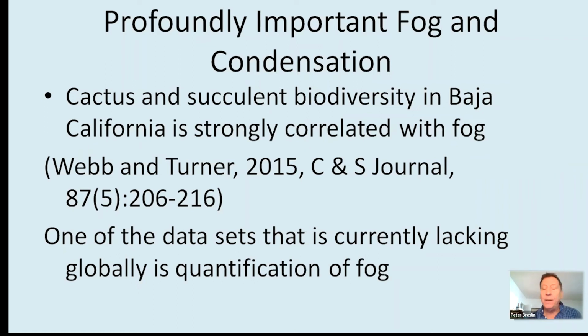And one frustrating thing is that currently, as far as I know, maybe I'm ignorant of something, it wouldn't be the first time, global data sets that quantify fog, especially translated to available water in the soil, are very hard to come by or non-existent. So that would be a huge contribution actually to understanding plant distributions.